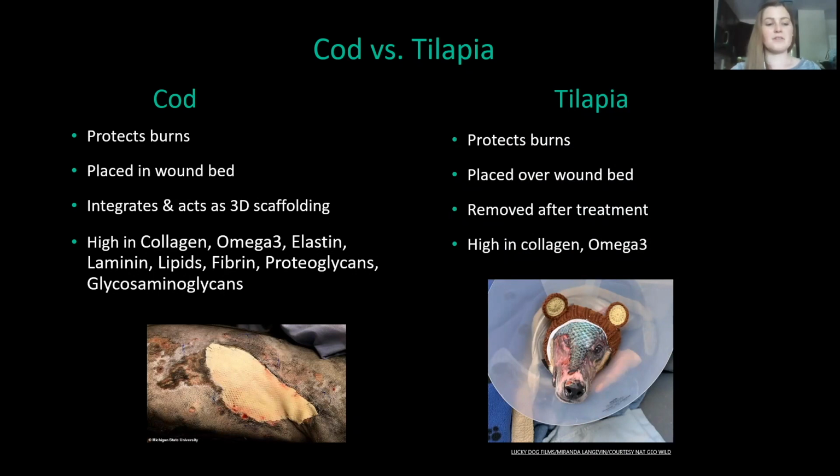Cod skin grafts are often confused with tilapia biobandages, but they are not the same thing. Both protect from burns, but the cod skin actually integrates into the wound bed and acts as a scaffolding for the recipient's cells, as well as providing many more healing factors.